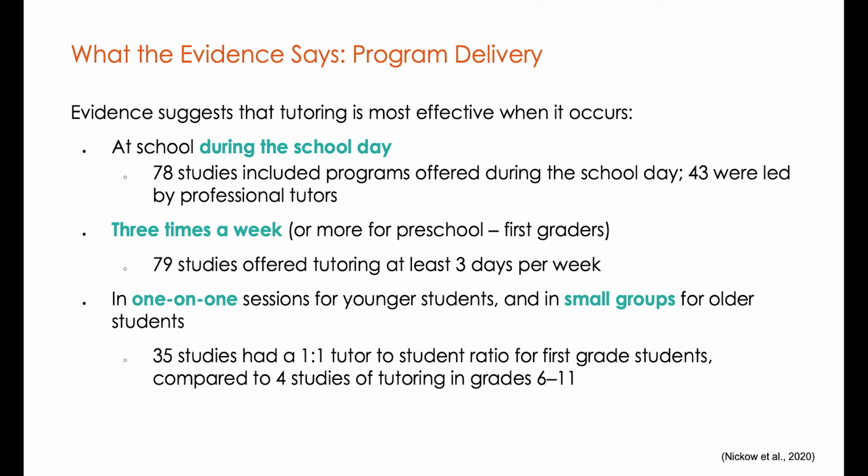You could imagine that if a tutoring program were run after school or before school, a lot of kids who need the tutoring a lot end up not showing up to tutoring for a whole wide range of reasons. Maybe they have alternative activities at that point. Maybe their parents have trouble bringing them to school after school to be able to provide tutoring services. And so we also know that the frequency of tutoring also matters. We found that generally speaking, 3 times a week seems to be a sweet spot.